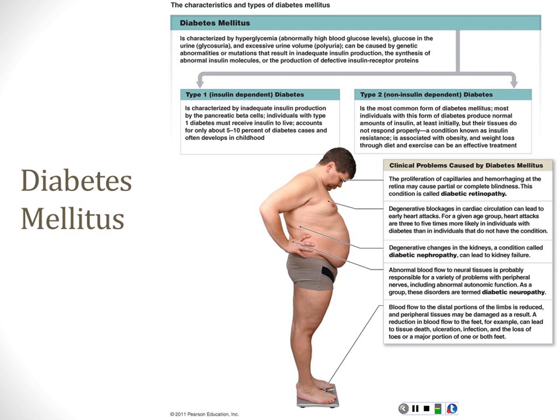Okay, so what are some of those things? Why do we care? Why do we spend so much time treating patients with diabetes? Okay, first, in the eye, the retina is supplied by small arteries.